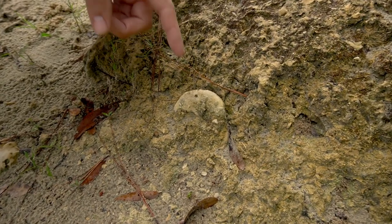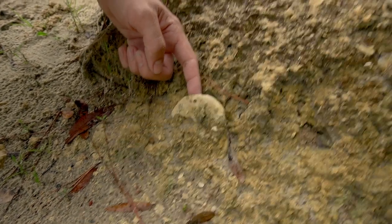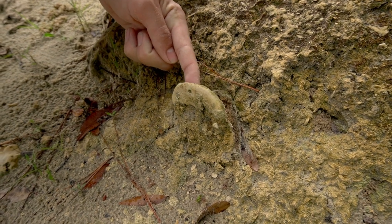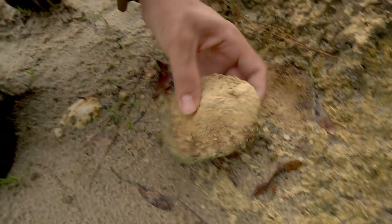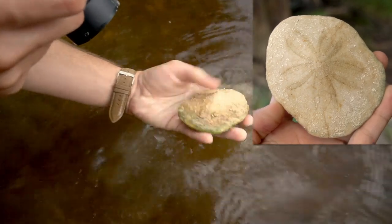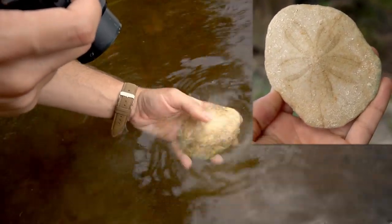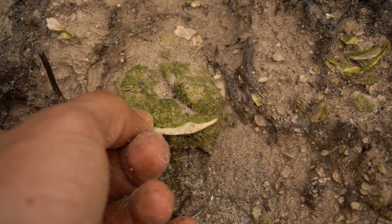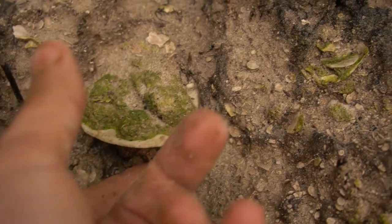I got a weird one right here, guys. Oh, I heard it start to jump. Okay, what the heck is that? What is this thing? That's the best find today so far. It's some weird echinoid I've never seen. I see an echinoid right there. Oh, goodness, Chris. Will that stuff come off it? Let me clean it.